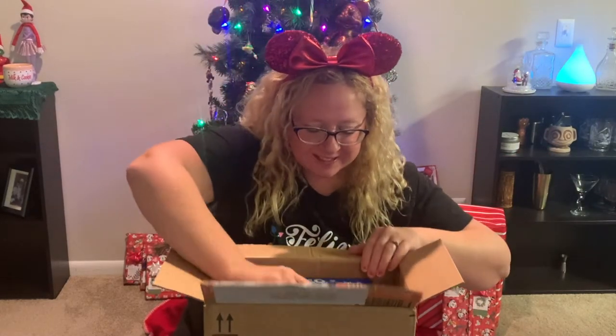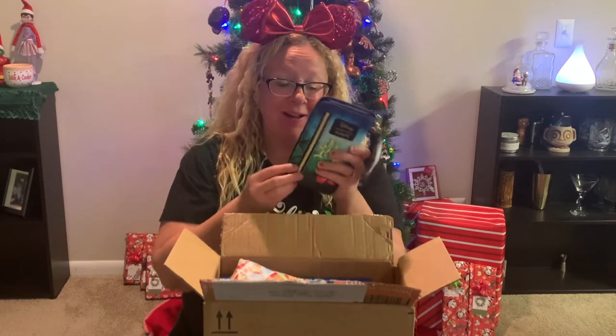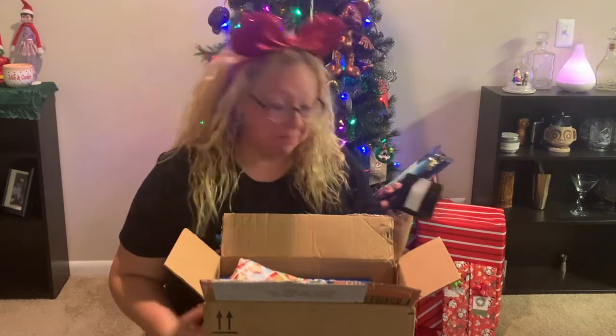All right, the next thing I see is a wrapped present. Oh, my goodness. Are you serious? It is a Disney Loungefly wallet, and it's Ariel, Little Mermaid. Oh, I've never seen this before. This is absolutely beautiful. Oh! And inside were some pins that fell.